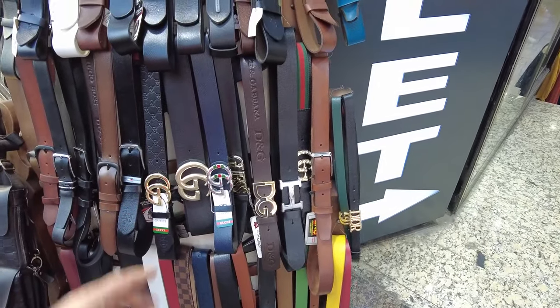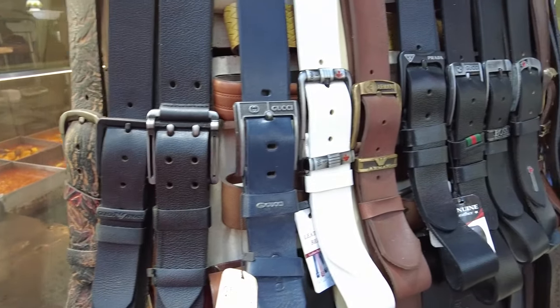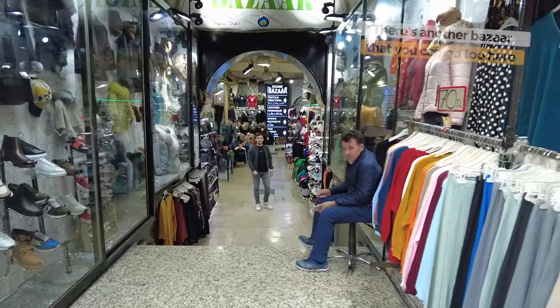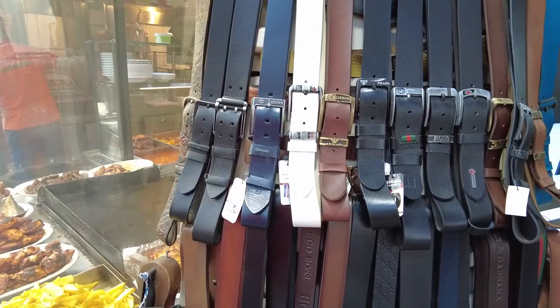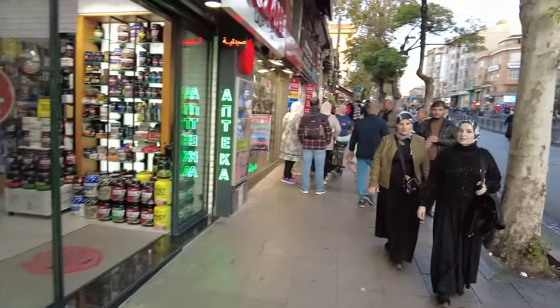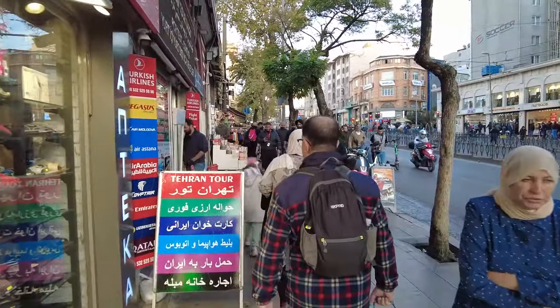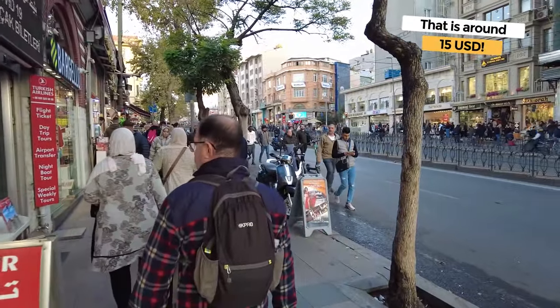That's a good one. Kaç para bu abi? Say brand. Tamam. But this is another bazaar that you can go to right here. Okay, hepsi aynı fiyat mı? Aynı fiyat. Tamam, okay. Teşekkür canım. So that was 280 liras, which puts you at about $15. Yeah, $15 or so.